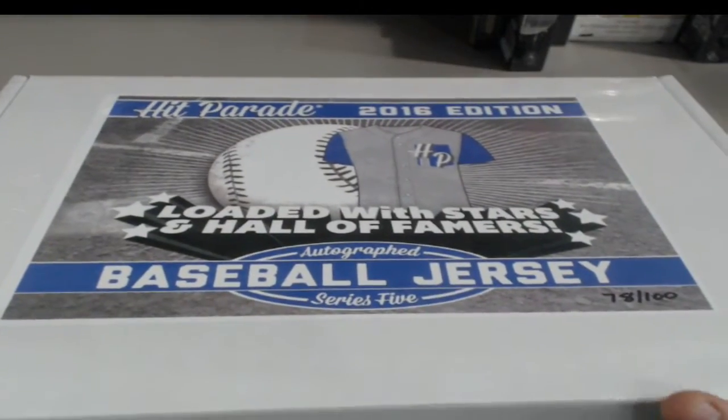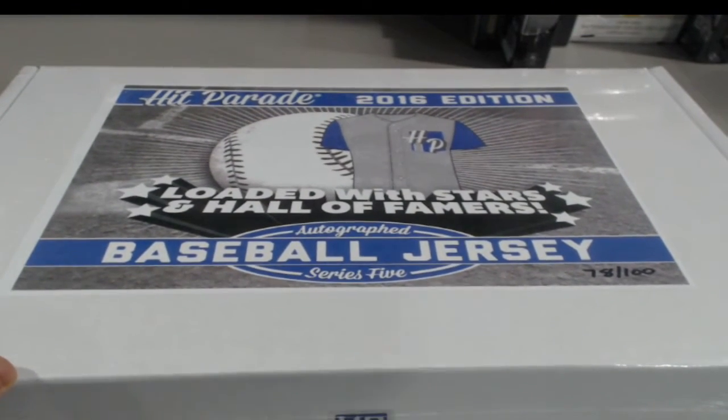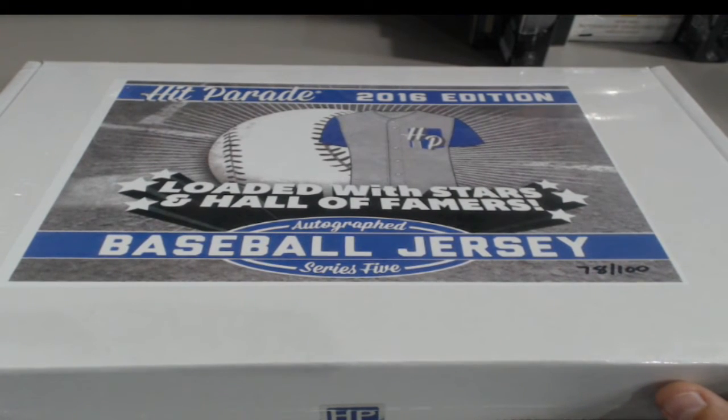Oh, grabbed the wrong one. They're both blue. That was my mistake. Baseball, let's not break a football jersey. On to a Hit Parade Series 5 baseball jersey. Again, Hit Parade, as always, is a Card World product. If you are new to Hit Parade, you can always find anything about Hit Parade on the Card World's website. It's right on the top left tab of their homepage.